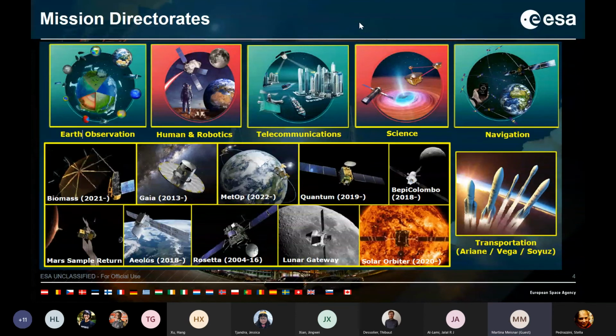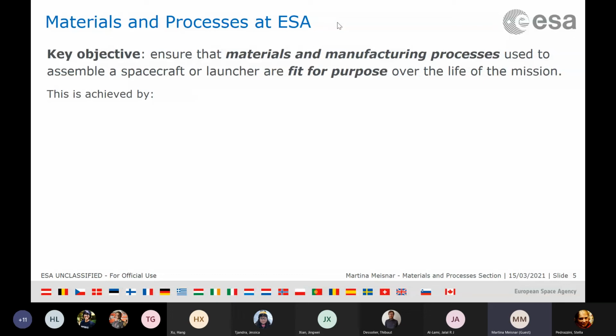And sometimes, when there's a qualification of a component and it doesn't go quite as planned and it fails, then we also get those materials back to us, and we have to try to find out why they failed and make some suggestions of how to improve the part. So that's quite exciting work.